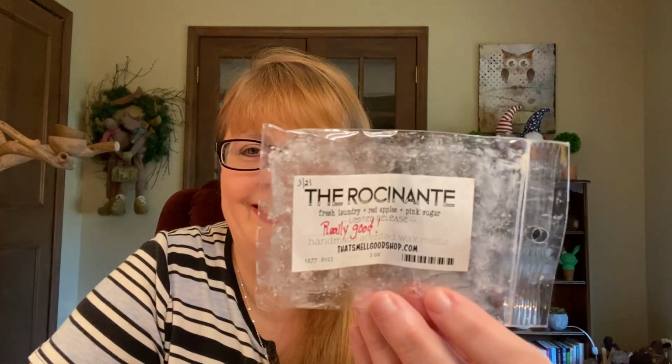I have no idea how to say this one, so I will hold it up, but this is from that Small Good Shop, fresh laundry, red apples, and pink sugar. I wrote on here really good, so you'll see my note. I think I have 2 more bags of the six little chunk bag size of this. This was so good. You got all of those components: the apple, the pink sugar, and the laundry. So it was like a pink sugar apple laundry blend. It was fabulous. I enjoyed it, so I'm glad I have more of that one.